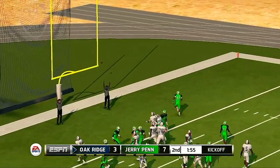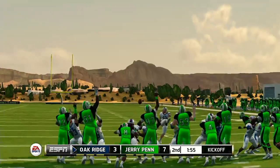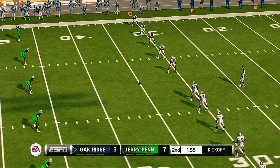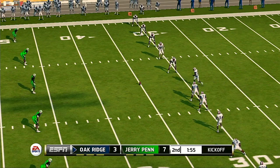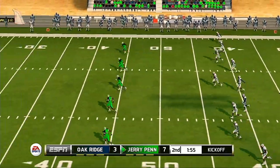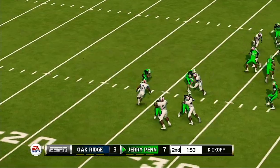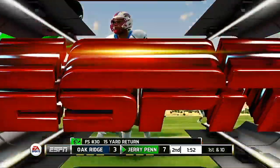The kick is up, and it sails through the uprights. And it looks like they're ready for the kickoff. He's taken down at the 25-yard line.